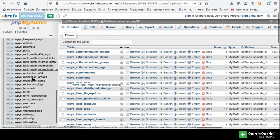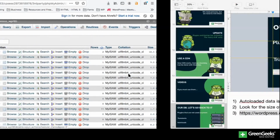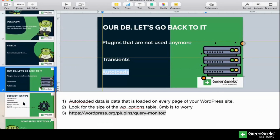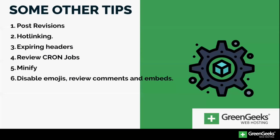No, it's still too heavy. So this is something you're going to have to get rid of, some of the tables manually in order to do that. Unfortunately, we're out of time and I can't really walk you through this. So last thing, make sure you check on post revisions as well. Post revisions are the number of copies WordPress saves when you're writing stuff. The higher this number is, the more you're going to clog up your database. So it's really a good feature to have.